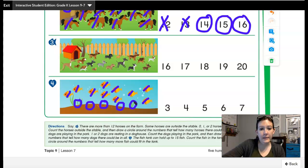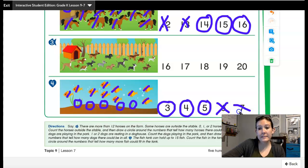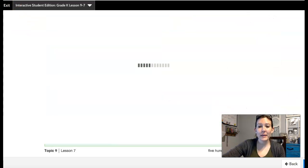So let's look and see. Could 3 be a possible answer? Could 3 more fish fit in the fish tank? Yes. 1, 2, 3, 4, 5. We drew 5, so we know that 3, 4, and 5 are all possible answers. We could not fit 6 or 7 more. That would be too many. Let's try some more. Go ahead and turn your page.